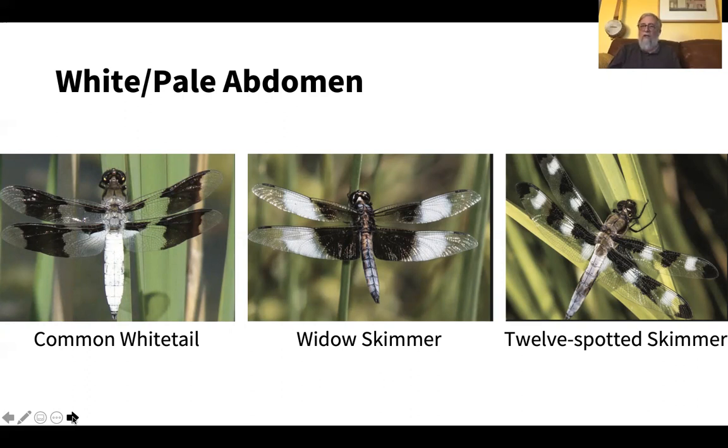And so we've got the common white tail, which we've seen a few times before. We've got the widow skimmer. One of my grandchildren calls it the little skimmer. There must be something with how I'm pronouncing widow. And then we've got the 12 spotted skimmer. And so what would you use to distinguish these three? What are some distinguishing features? Like what's different with the widow skimmer compared to the common white tail?